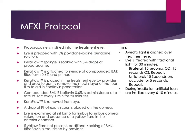In this slide, we describe the protocol at Minnesota Eye Consultants, what we call the Mexel approach. We first apply proparacaine to the treatment eye. Then the eye is prepped with a 5% povidone iodine solution. And then the KeraFlow sponge is soaked with 3 to 4 drops of proparacaine and is attached to a syringe that has compounded riboflavin at a 0.6% solution, and the tubing is primed with that solution.